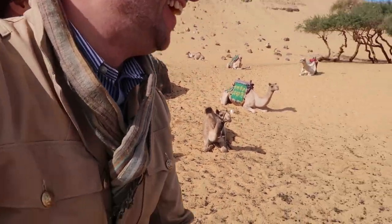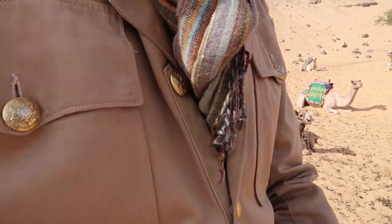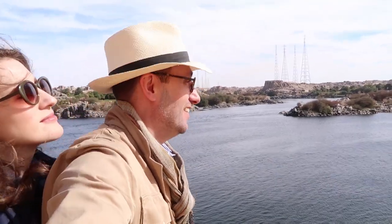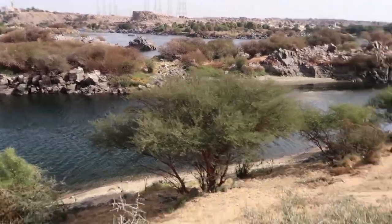We made it, a camel ride. Oh my God, I thought we were gone. Woo, made it. Terrifying when the camel's getting up. I literally thought I was gonna fall off.